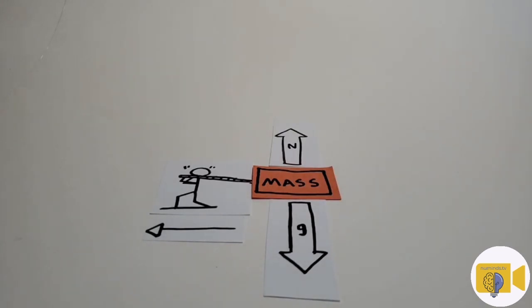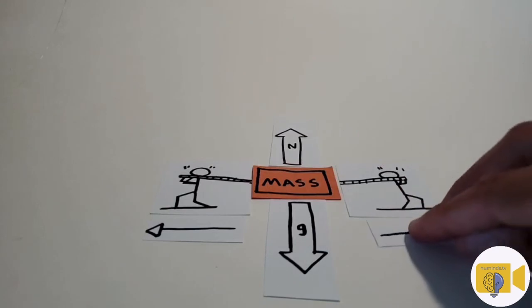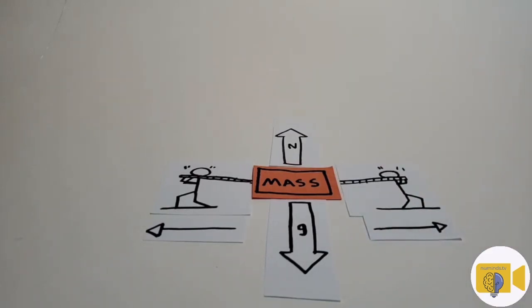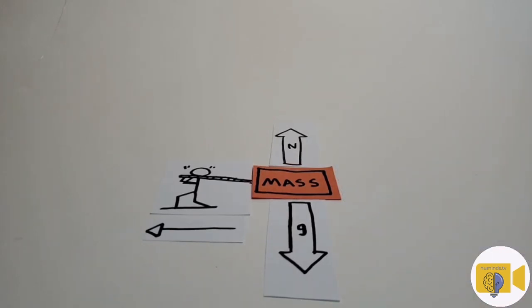Now, if I have somebody equally pulling on the other side, our mass is balanced on all sides again. When forces are balanced, the object isn't moving. Even if it looks like nothing is happening to our object, a lot is going on to make sure it doesn't move. The second this guy goes away, it will move to the left.